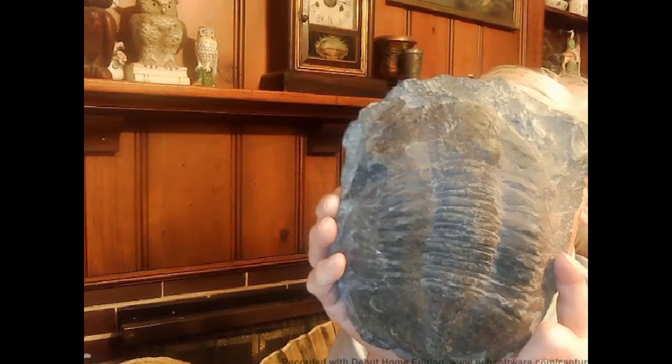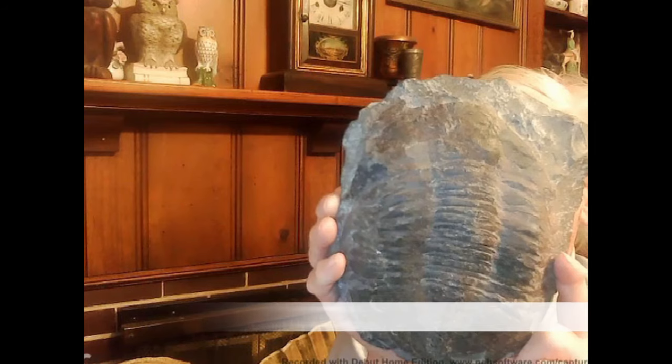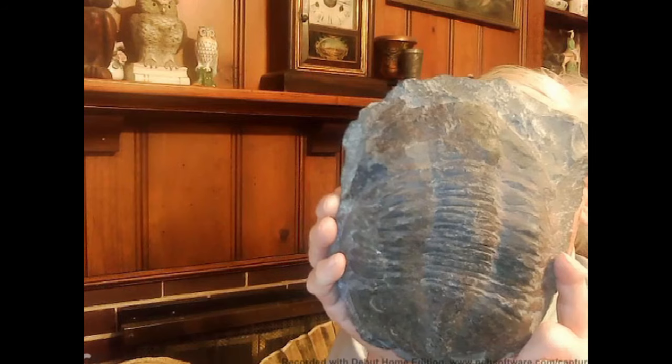This one's from New York State, upstate New York. They find these in Ohio, and they find them in Illinois and Missouri, Wisconsin, and Iowa. It's a big trilobite sometimes, and this one's heavy also. This one's Middle Ordovician. They're generally in North America Middle to Upper Ordovician. However, the genus Asaphus does occur in the Lower Ordovician as well, but it's essentially very similar to Isotelus.